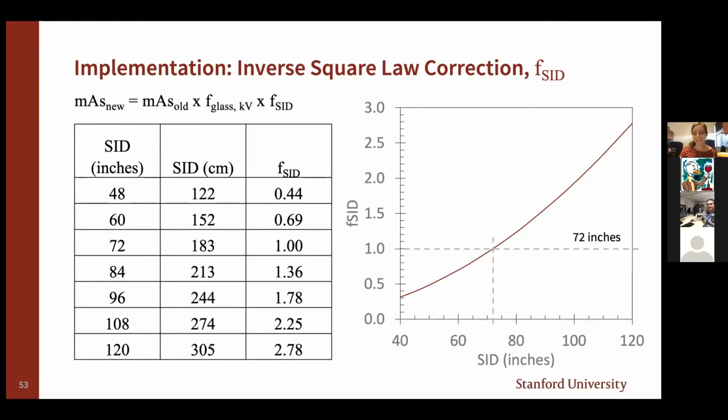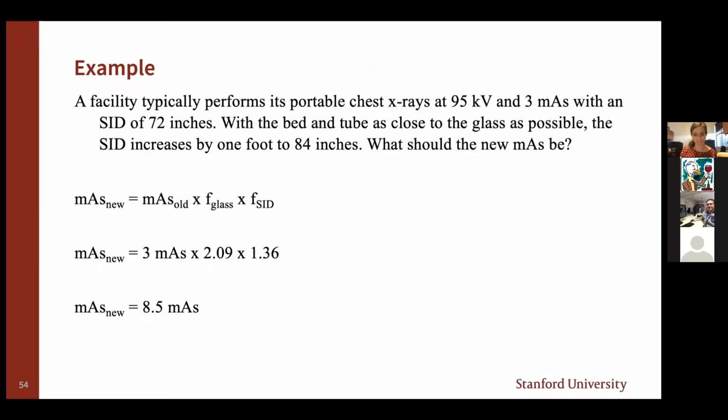So again, that was scary for our technologists at the VA to essentially increase their techniques by a factor of 4. And that's why you have to be in constant conversation, because what ended up happening is sometimes techniques were not increased by that amount, and then you have these non-diagnostic, really grainy images.